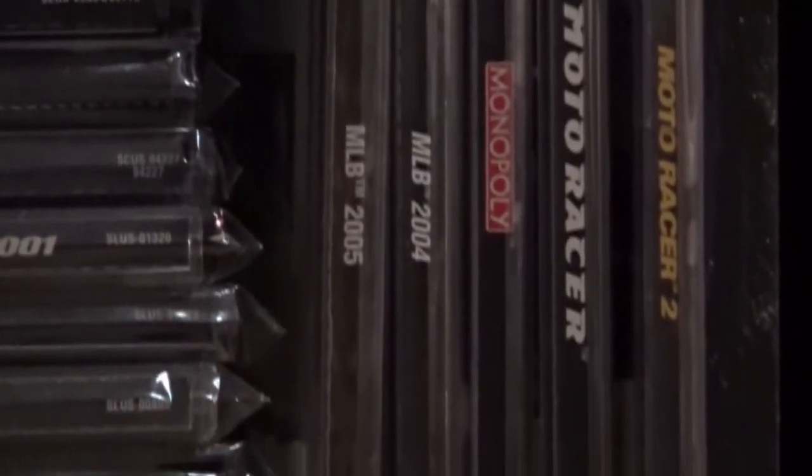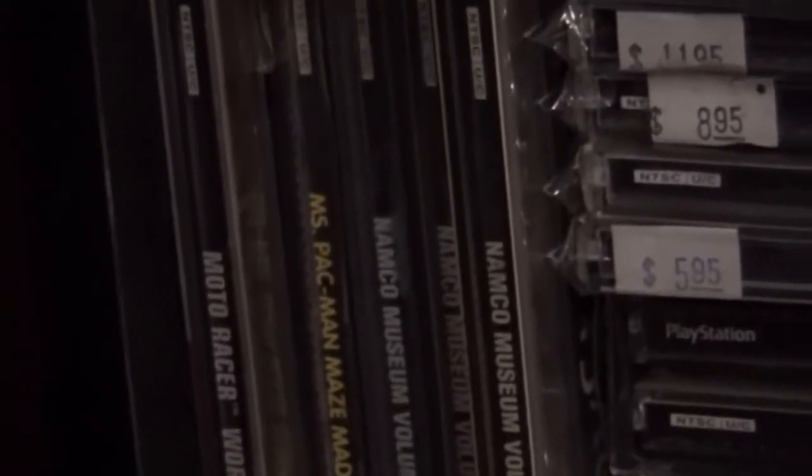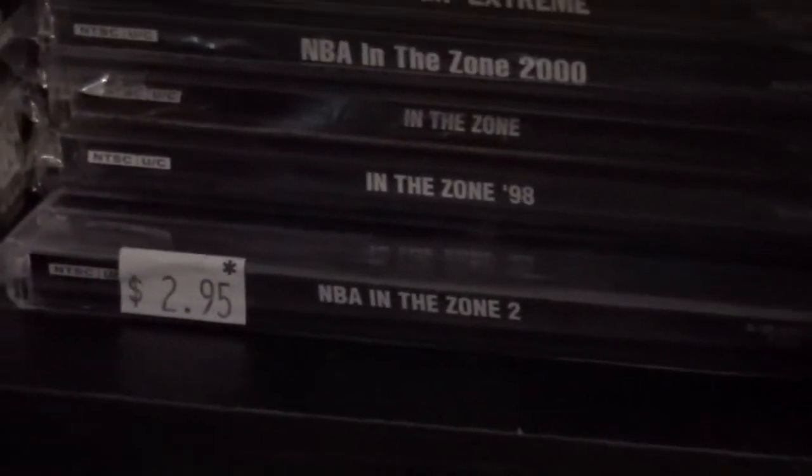Metal Gear Solid, Medieval. Guys, if you want a nice hack and slash game, pick up Medieval and Medieval 2. Ninja Shadow of Darkness from Eidos is one hell of a game. Typhoon is a great beat 'em up. Great game. Running Wild from 989 Studios, that's a great game.